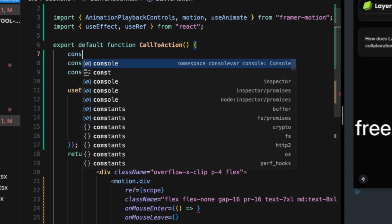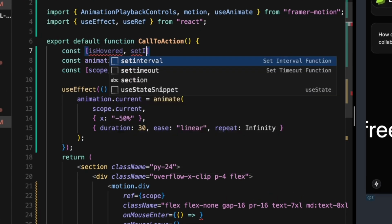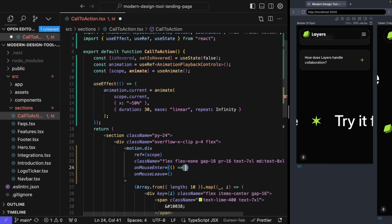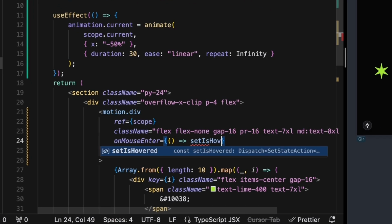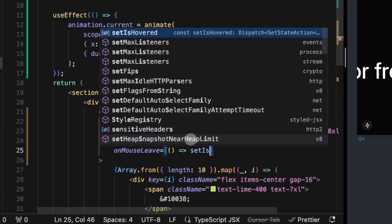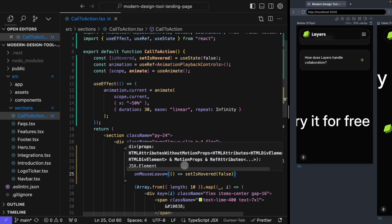That's going to be up here. So I'm going to say const isHovered, setIsHovered. It's going to be equal to useState from React with a default value of false. And then when our mouse enters here, we're going to say setIsHovered to true. And when our mouse leaves, we're going to run a function that changes that value to setIsHovered false. Let's go ahead and save that.